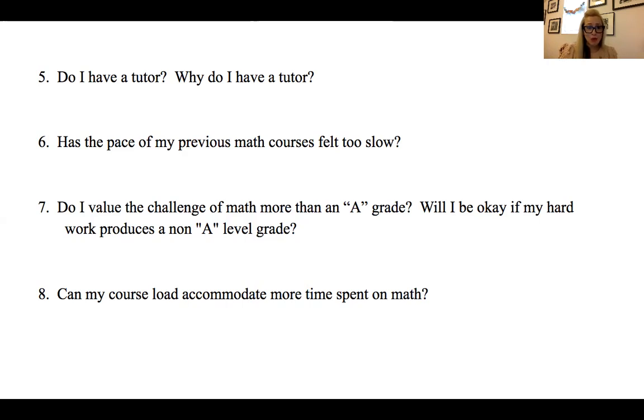Okay, lastly, can my course load accommodate more time spent on math, right? We really value balance in your life. Take honors level courses or AP level courses in areas that you're really excited about. Make sure that math is something that you really, really love and you have the time to devote to this class.